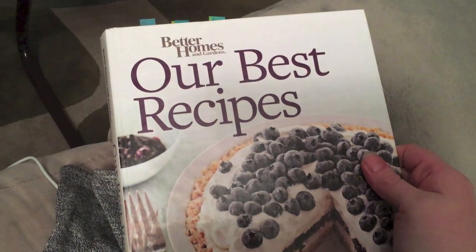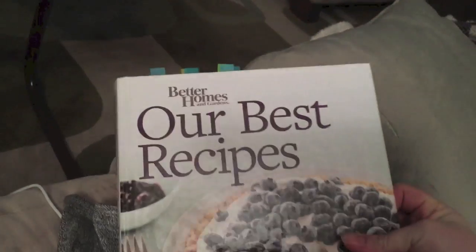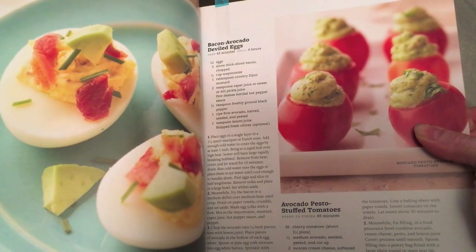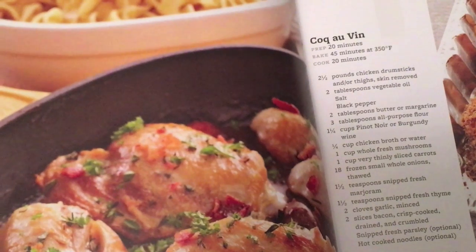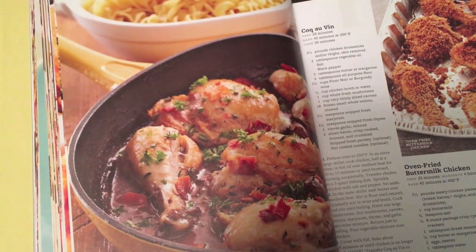I'm gonna go ahead and use this cookbook. I've already been through this and I've got some things flagged. I know that I do want to try this bacon avocado deviled egg recipe. It's not a dinner, but it's a side and I'm going to try it. We're going to try the coq au vin, not really sure. Gonna write that one down.